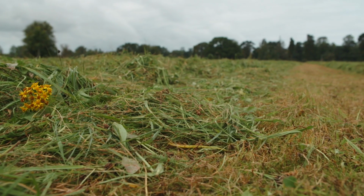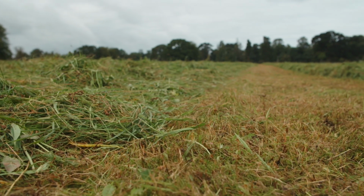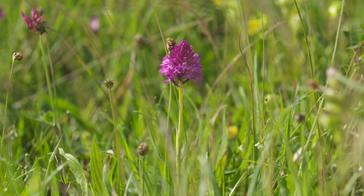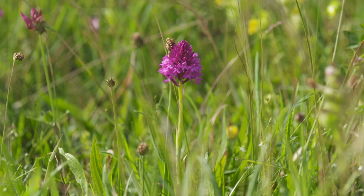So that's one of the keys: cut and remove, get rid of the biomass, reduce the fertility of the soil. A lot of the rest is really down to nature. Look, we've had a really exponential increase in pyramidal orchid.